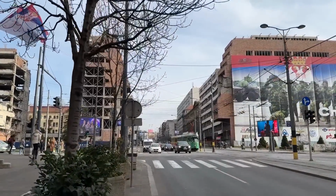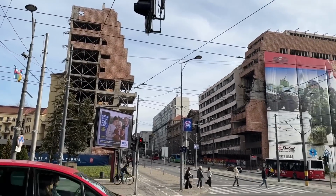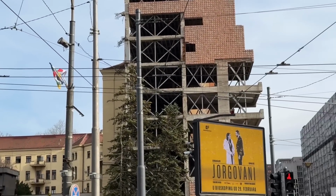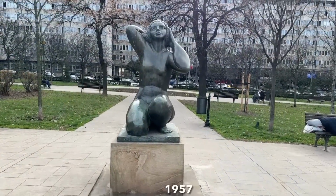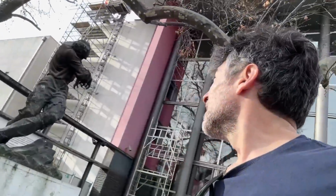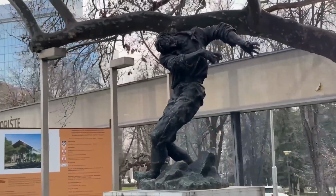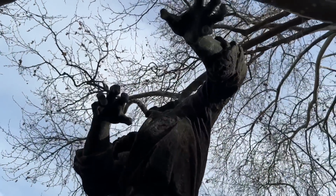Now approaching Belgrade's most famous ruin. It's the Yugoslav Ministry of Defense building, bombed by NATO in 1999 during the Kosovo War. I like this monument here. It's the Casualties Monument, and it's identical to the one I saw in Zagreb. I don't know which one is a replica of which, but 1938, that's the date of this sculpture.